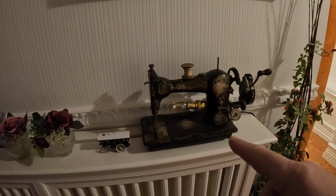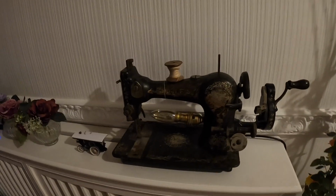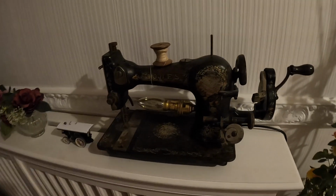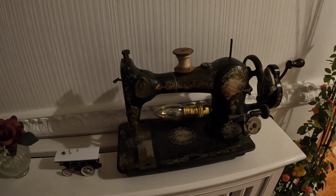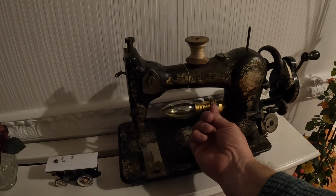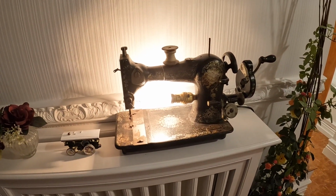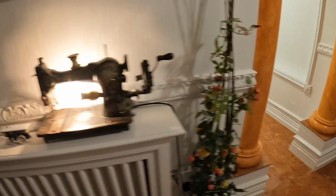So that's a silver watch, which I luckily found. And then I've got another couple of bits which I did, which I'll show you. So this was Clarence's sewing machine, and I had it all cleaned and waxed up and made into a lamp. Let me just turn the big light off.